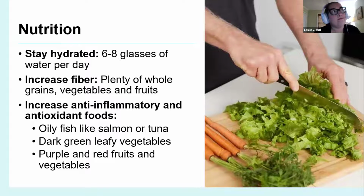Nutrition. Sadly, we don't have as much data on nutrition as we do on exercise, but we do have some. What we can tell you is that a more Mediterranean-like diet is good for the brain. It's a brain healthy diet, and so that is going to be a diet that is high in fish and other types of seafood, low in red meat and poultry. It doesn't mean that you can't ever have it. It just means low.